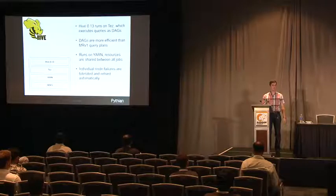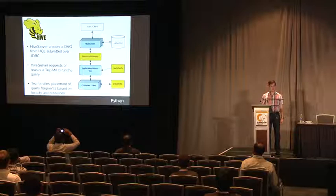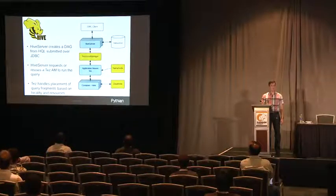And of course, Hive also has the nice property that if nodes fail, your queries will be rerun and things like that. So this is just more of a network component overview in terms of who talks to who. It demonstrates the same idea that basically you create an application master, and then the application master requests some resources to run the query. It's pretty straightforward.